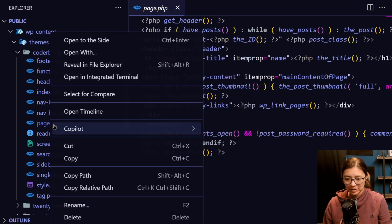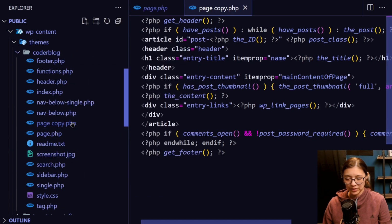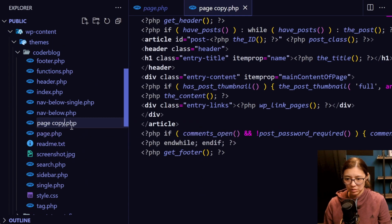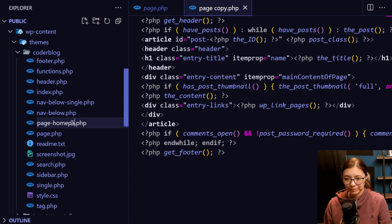So I'm going to copy this, paste it in the same location, and we want to rename this to page dash, and then the slug of the page that we want to load with this PHP template. So the name of the page was homepage. So we're going to call this page dash homepage.